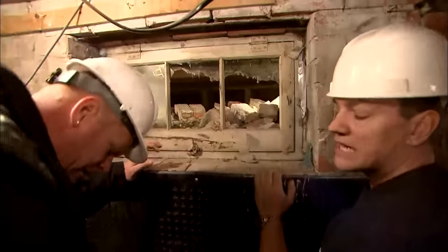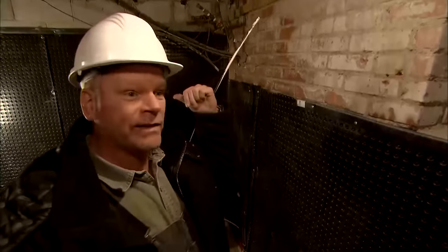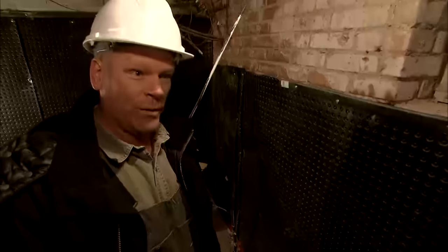Buddy, that's below grade there. That's her driveway next door. I know. It's pushing that wall, and just like it did this wall here, it's almost completely caved in on the underside of the porch. Oh my God, buddy. Houston, we have a problem.